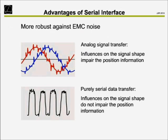On the analog signal, you see that this fuzz is actually changing the look of the sine and cosine waves. It's changing the position information, so it's affecting your accuracy. It's affecting where you want your machine to be. Your control is seeing these different peaks and valleys, and it's saying, oh, I'm supposed to be here. I'm supposed to be there. I'm supposed to be all over the place.